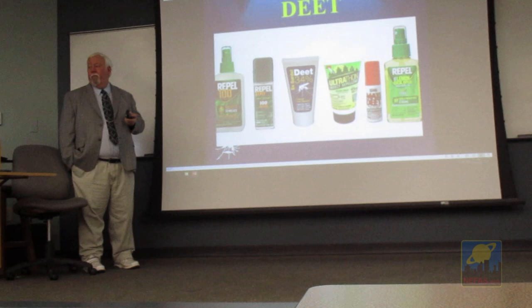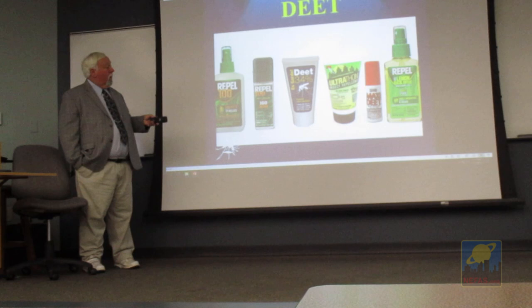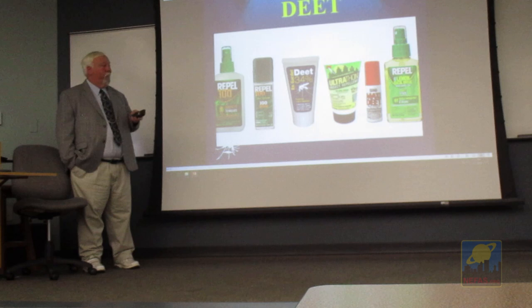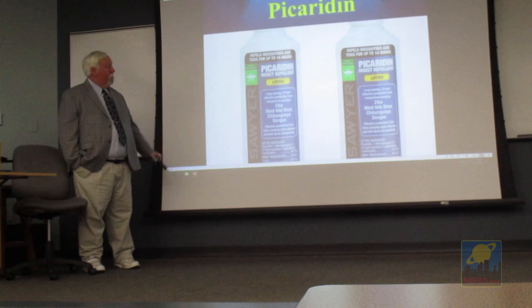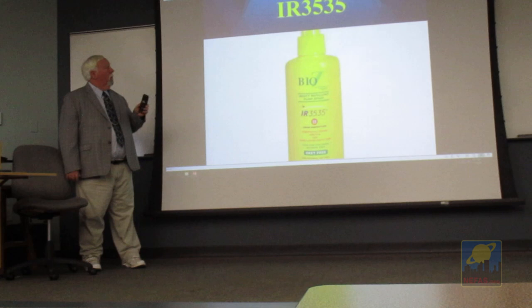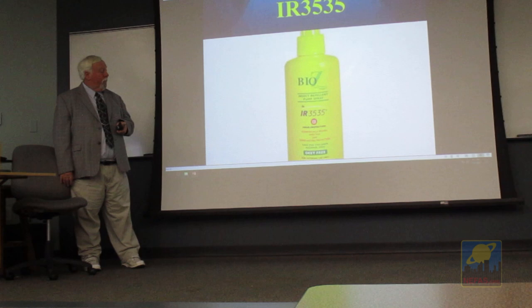Here's the Repel lemon eucalyptus, oil of lemon eucalyptus bottle there. Pump spray. Good stuff, but I'm not keen on smelling like a lemon. Here's Keratin lotion. And here it's 20% lotion. Good stuff. There's IR3535 by OZ. Of course, it says DEET-free.